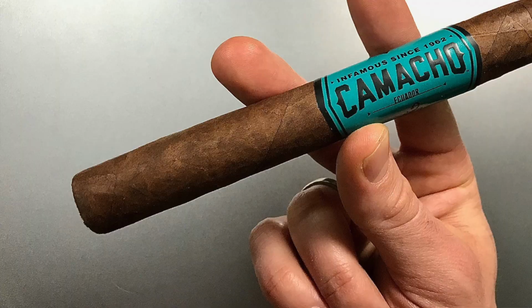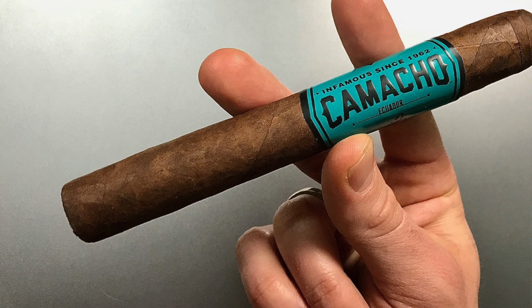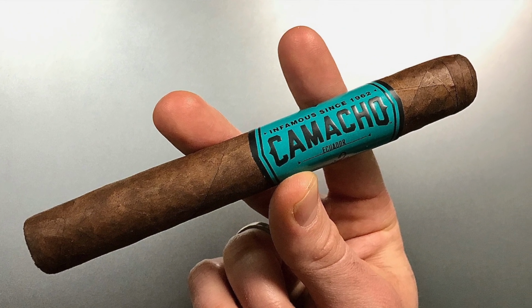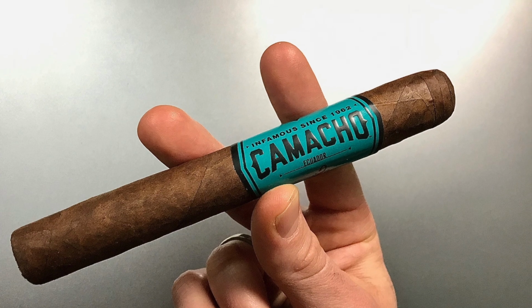Today's cigar is the Camacho Ecuador. Take a look at that gorgeous looking wrapper, very even, minimal veins, can't really see the seams too well. It's got a nice triple cap on it.